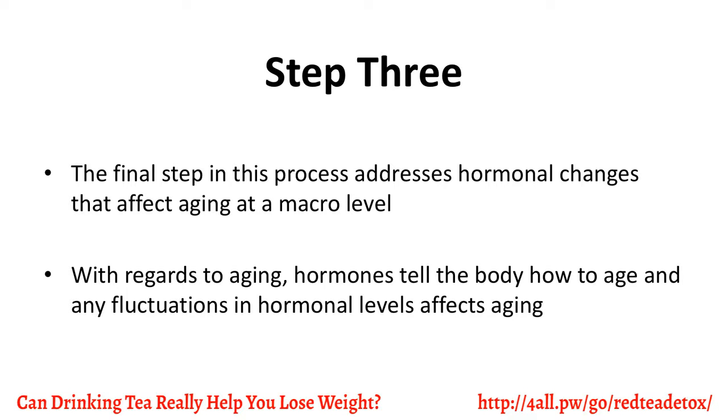Step 3, the final step in this process, address hormonal changes that affect aging at a macro level. Hormones are the body's chemical messengers telling the body what to do and when. With regards to aging, hormones tell the body how to age, and any fluctuations in hormonal levels affect aging.